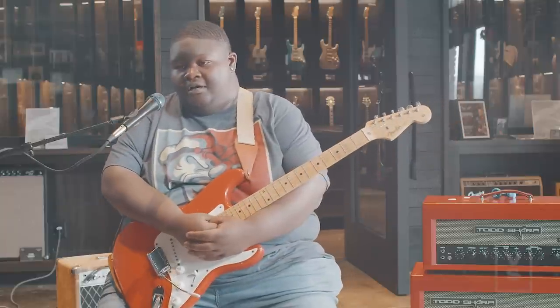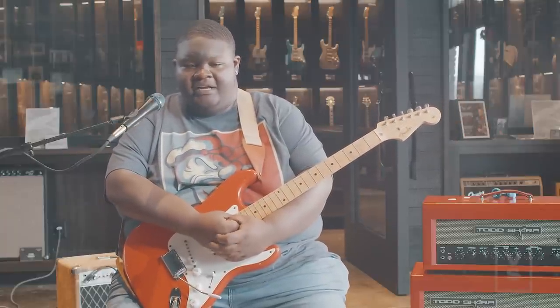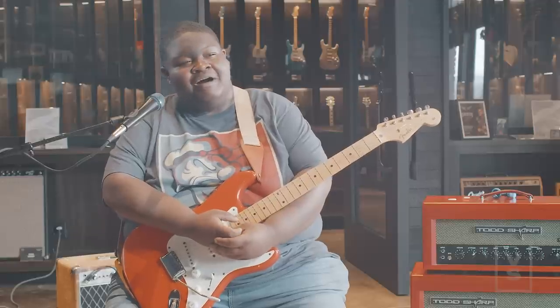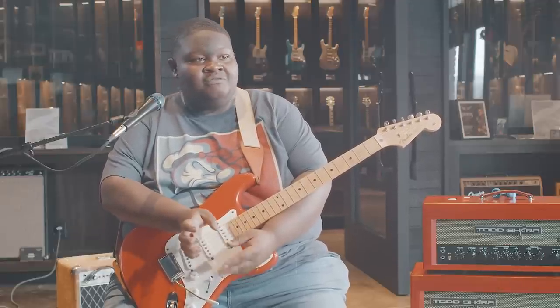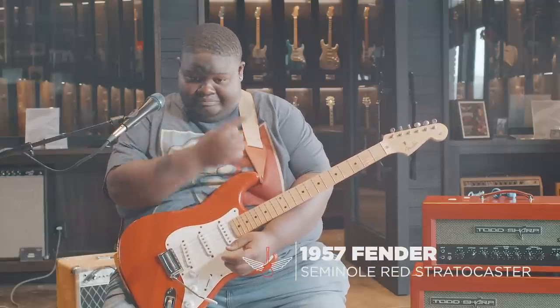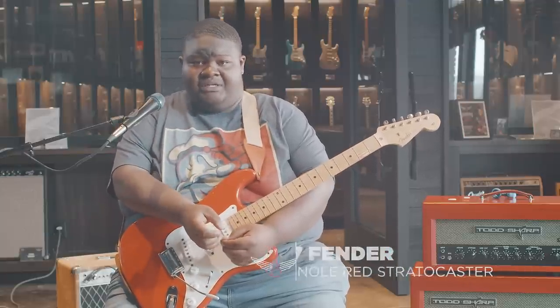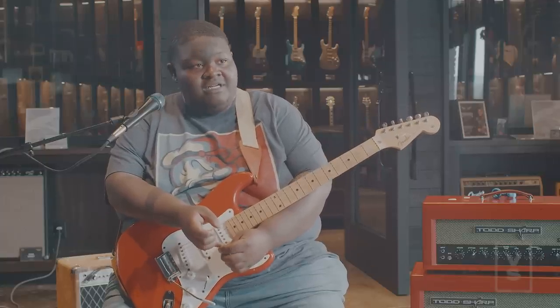My first guitar, I got it back when I was like 5. It was a Harmony. I don't think it has a model name. I just remember it being one of those Harmony, like Tasco type guitars. And my dad, he bought me two actually. The first one was the Sunburst one, and the second one was a black and white one.